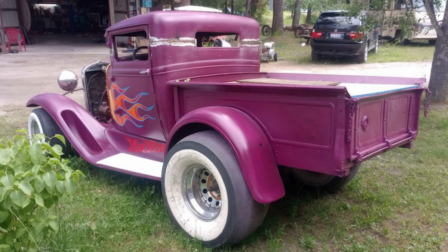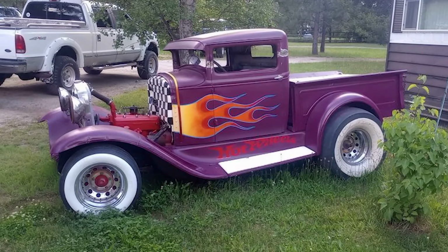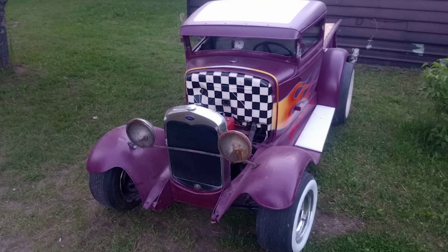The motor spins over and a full tune-up has been bought for it. The sale includes additional materials, such as white tuck and roll fabric and purple carpet, and flames can be added to the passenger side upon request.